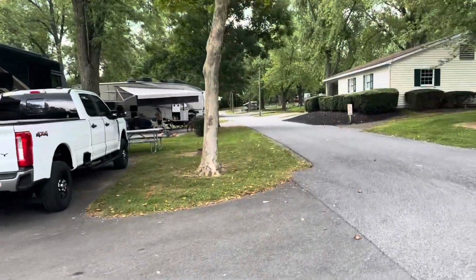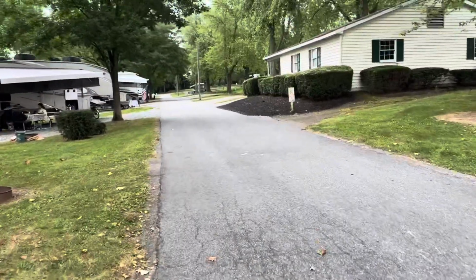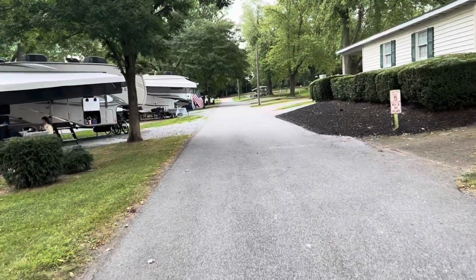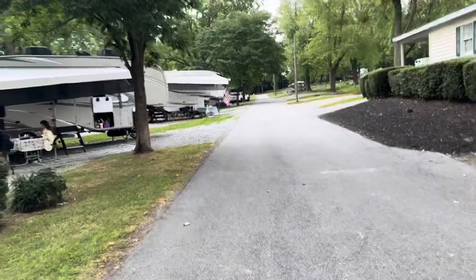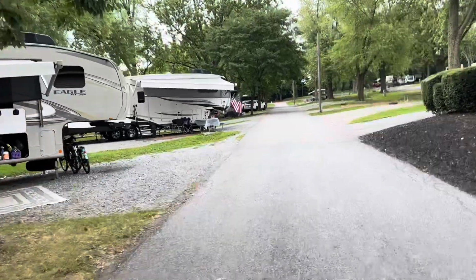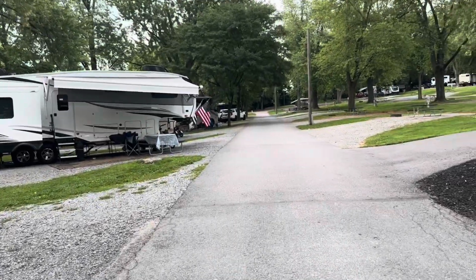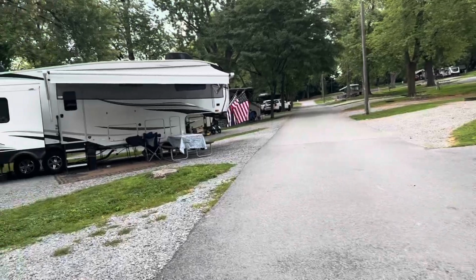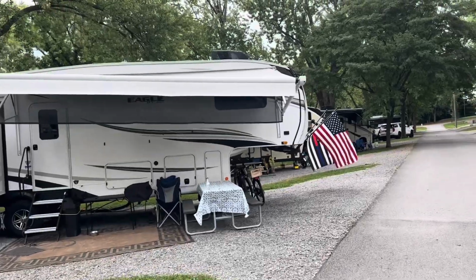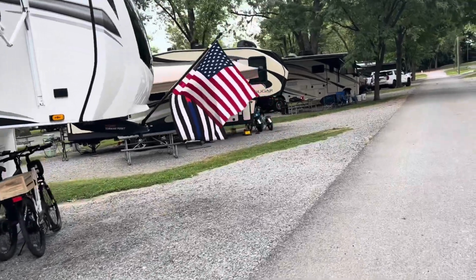So to start finishing out this video, it's not as packed as it was the weekend before, which was Labor Day weekend, but I did want to come down this one row because it is pretty packed, just about every site's filled up, just to show you what it looks like. They're coming into their late season now, so Labor Day weekend is kind of like the last official weekend of camping. It's a Jacob Eagle. There's a Cougar.